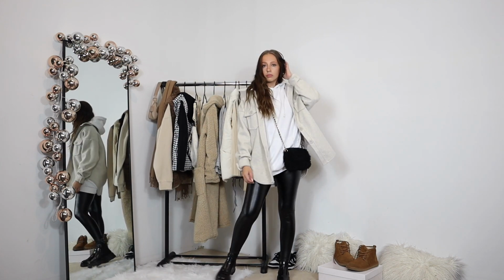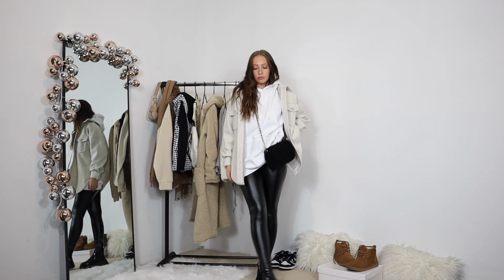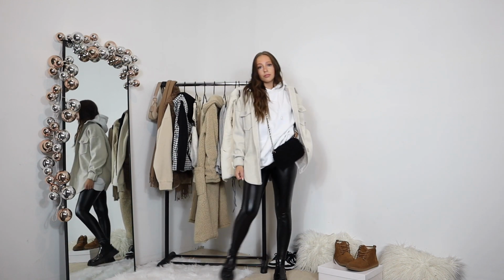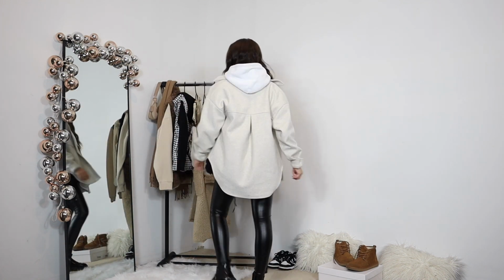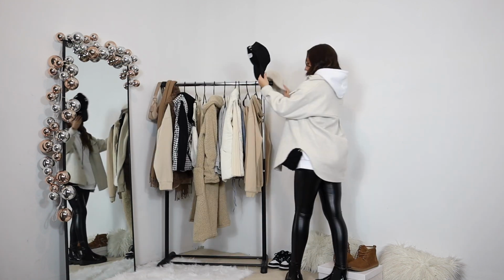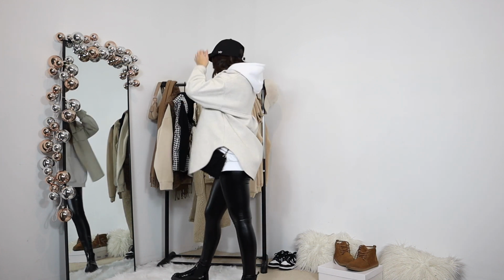This one is also a fuzzy Sherpa bag. You can't tell from far away, but it's so soft and so cute. Anything Sherpa or fuzzy is my go-to for the winter. I don't know, I'm obsessed. But it has a little gold chain as well, and the quality's so good. I did get this in store though, so hopefully I can find the link online.